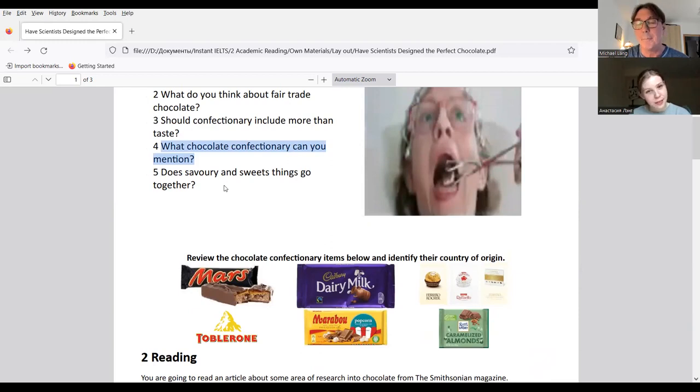Okay, number 5. Savory and sweet things go together. Of course they do. It's a perfect combination. Can you give an example where you like savory and sweet things? I like chocolate M&Ms with salty popcorn, for example. Yeah, salty popcorn is one popular savory item to go with sweet things. A lot of people like their chips with ice cream as well, which is also a very famous savory and sweet combination.